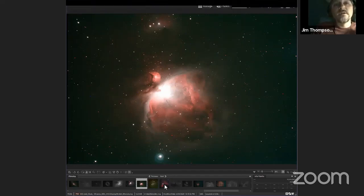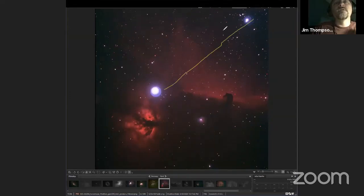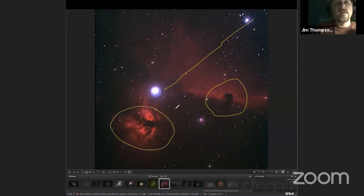Another one of my favorites, it's actually kind of a region. If you go up in the sky in the Orion Nebula a little bit, you get to this area. This is right along the belt of Orion. So these two stars are the first two stars in the belt. And there's two lovely objects in this part of Orion. There's the Horsehead Nebula, which literally looks like a horse head. And then the Flame Nebula, which indeed looks like a flame.